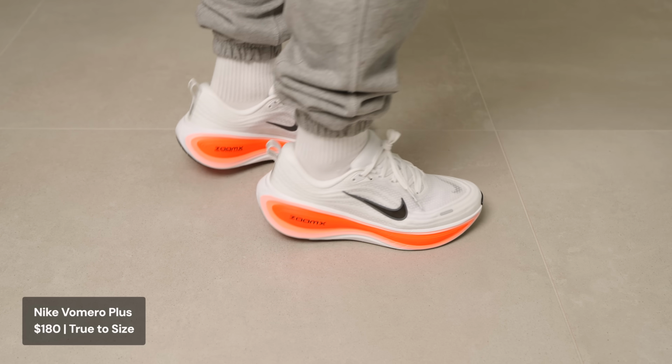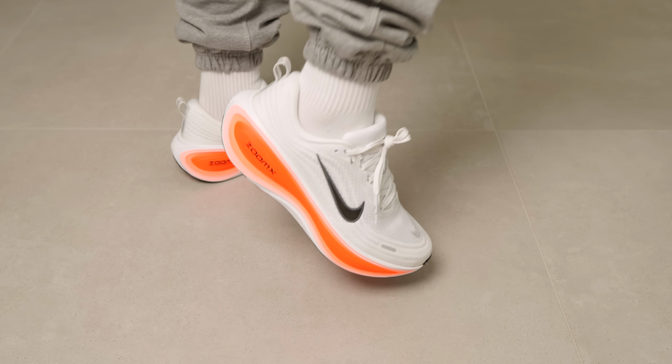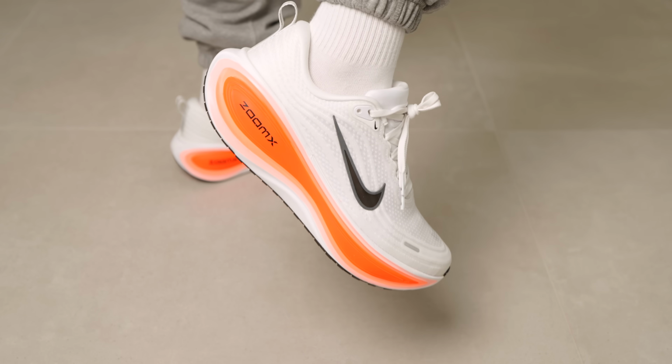And then I tried them. Next for this category is the Vomero Plus. I love these things. They are definitely in my active category just because they are hands down one of the most comfortable shoes that I own. Great pair. I think they're really good looking as well.